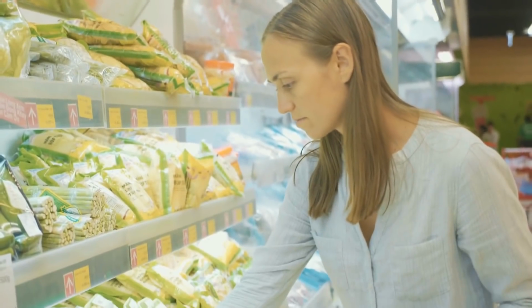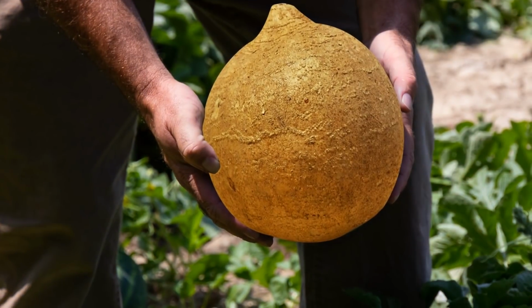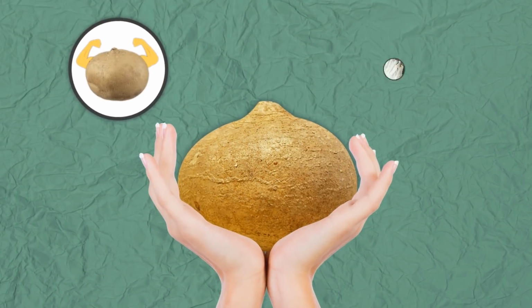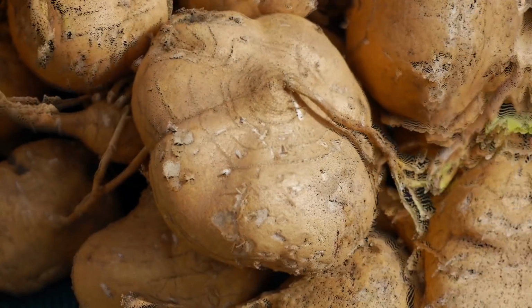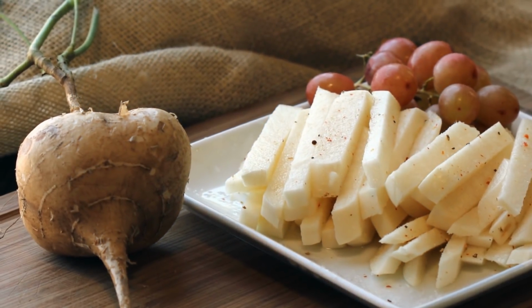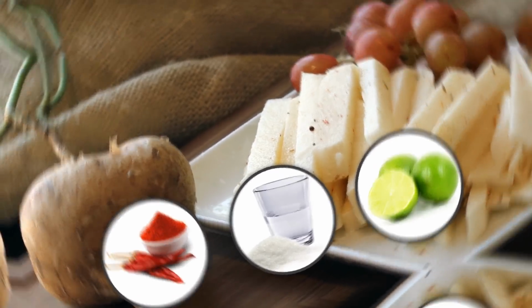To find the tastiest tuber, look for small to medium-sized roots, as jicama's flavor tends to dissipate as it grows larger, becoming slightly tougher and less crispy. Look out for wet spots and holes on the skin, as they may be a sign of interior rot. As with potatoes, pick one that's firm all over. The tasty root can be eaten raw and tastes great with chili powder, salt, juice, and lime.